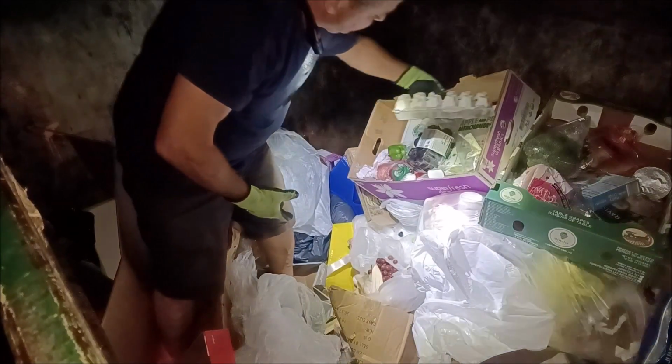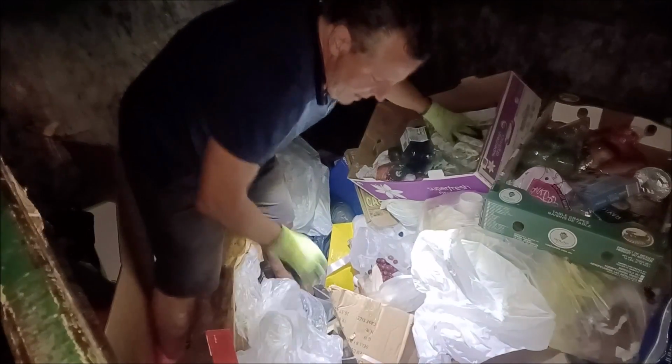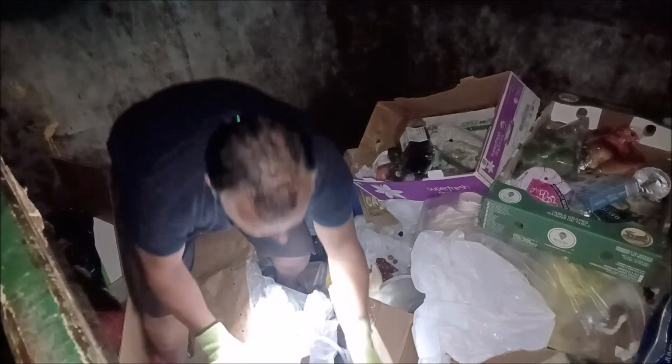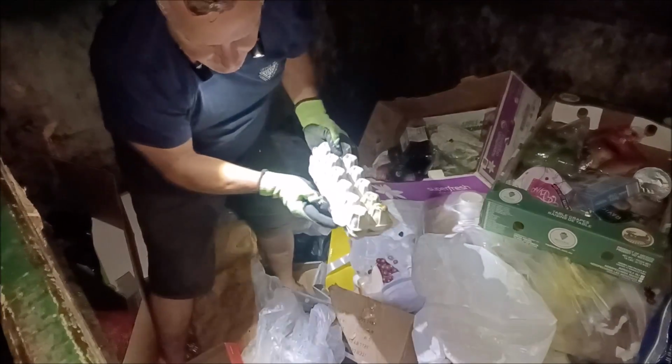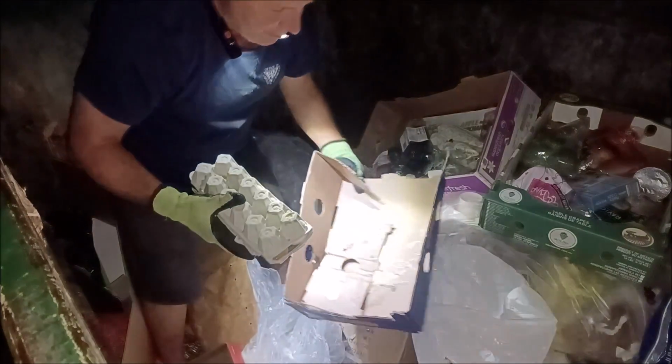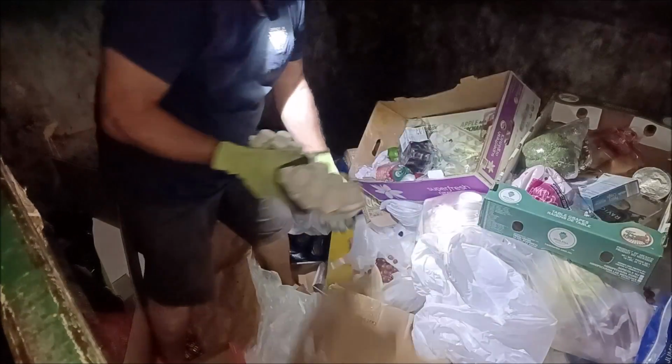A dozen eggs. Let's keep that upside down. Raspberries. Raspberries are good. More upside downers. They have to start their own box. They leak.